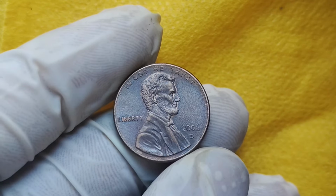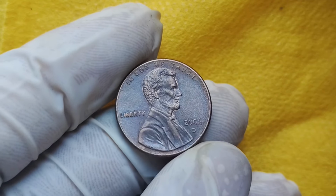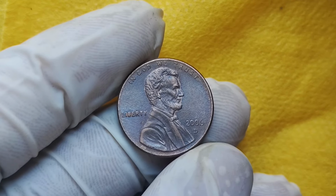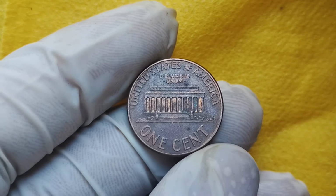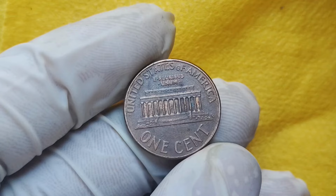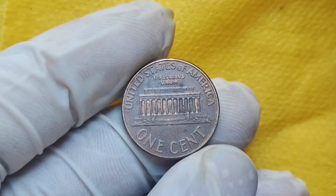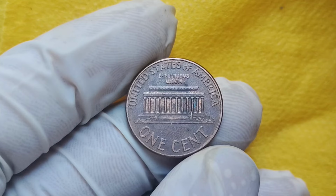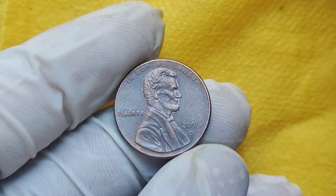Now, what makes this coin worth more than a Lamborghini, a house, and a year's supply of tacos combined? And yes, that last one is very important. It all comes down to a rare minting error. This specific penny was mistakenly struck on a bronze planchet instead of the usual copper-plated zinc. Translation? Instead of weighing the standard 2.5 grams, this bad boy tips the scales at 3.1 grams, which means it was made with the wrong metal.